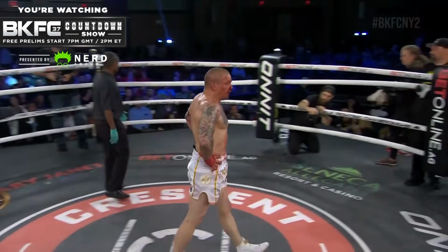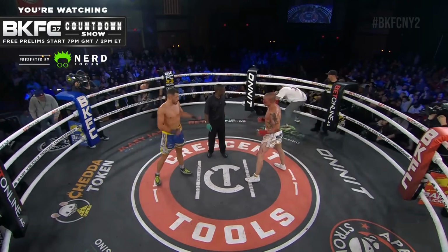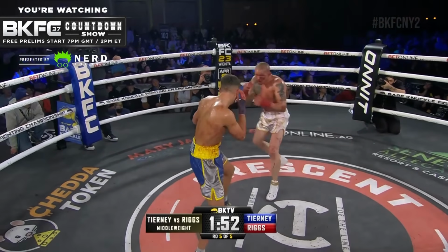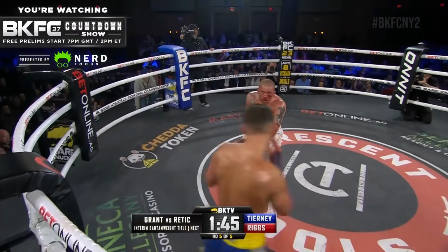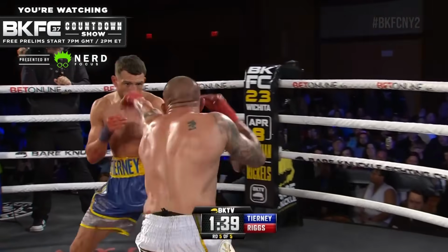We move to the 5th and final round. See the sportsmanship, you see the respect. Both fighters have been down, with Riggs losing a point after he dropped Tierney in round number 2 for the body lock in the outside trip. Perhaps that will make a difference, perhaps it will not.